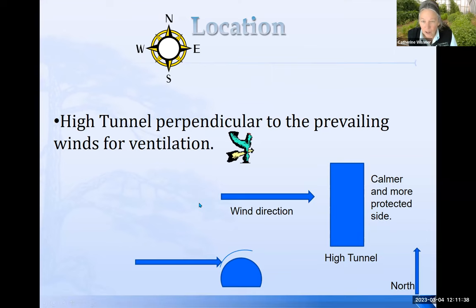And also for sun exposure, in the summer, your sun is going to be coming up kind of at this angle and it goes overhead. And so you get a lot of sun exposure. The same thing in the winter, you're going to have some shade areas, some shadow areas in the back, but you have areas where you can grow year round in a high tunnel if you want to.